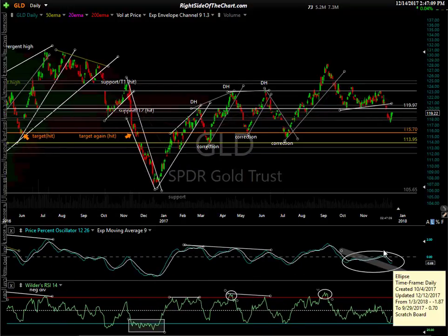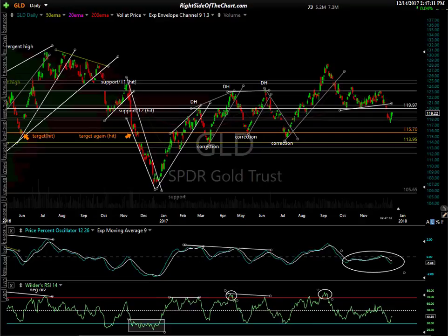Not a standout screaming buy type bottom. Doesn't mean gold can't go up a lot. I usually like to see those divergent highs and divergent lows on the daily time frame when we don't have that. But what we did have, and this was pointed out the other day, is we had the first oversold reading in quite a while right there.